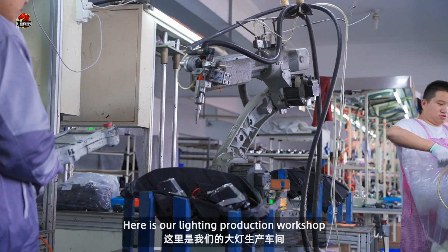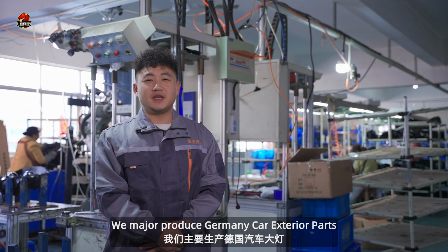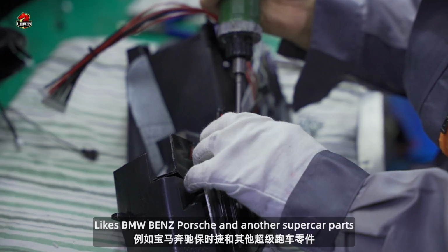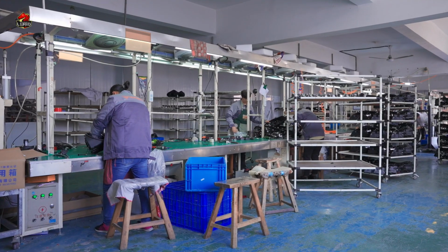Here is our lighting production workshop. We mainly produce German car exterior parts like BMW, Benz, Porsche, and other supercar parts.